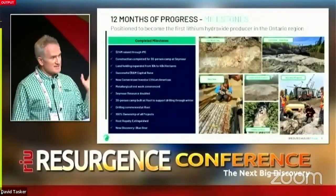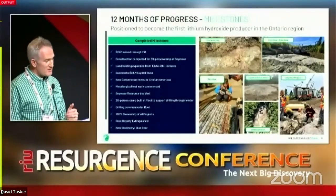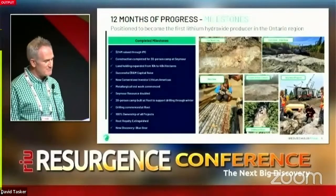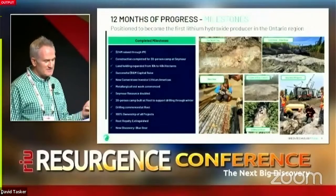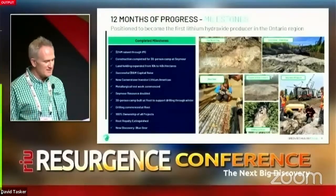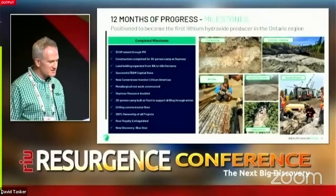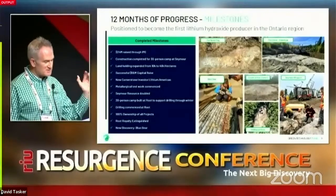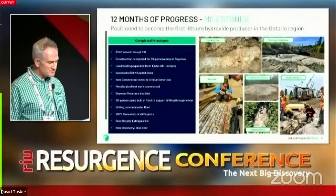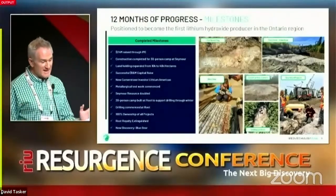In the last 12 months, we've only been listed for 12 months, this has been a whirlwind. We raised 24 million. We went straight up there, started drilling. We built camps. We expanded our land holding from 10,000 hectares to 40,000 hectares. There's some prime lithium real estate up there right now. We capital raised 55 million. We took on Lithium Americas Corp. We commenced our metallurgical test work. We doubled our resource straight away. We built another camp at Root. We're moving very fast, but we're doing that because we're going to be first to market.